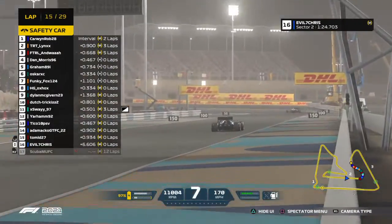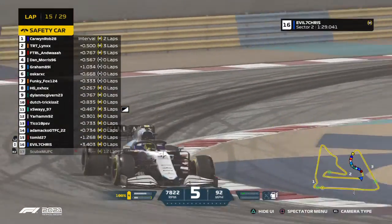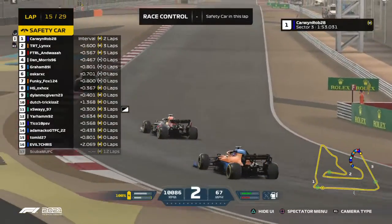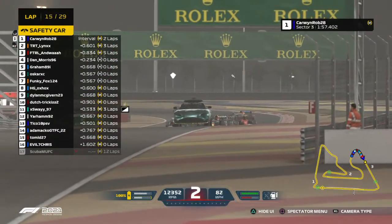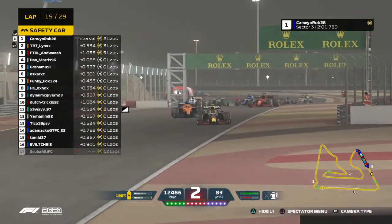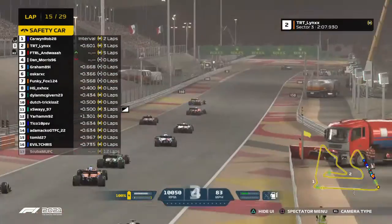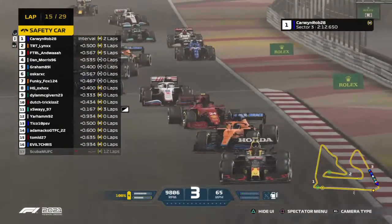So Evil Chris then catching up to the back of the pack. And then are we going to get the notification that the car is in this lap? We are indeed then. So into the second half of the race. We are on lap 15. Lap 16 will be the start of racing conditions. Carwin Rob will take over at the front. What's happened to Andy? Where is Andy going? Off the track there. Did he have a bit of a drama? Carwin Rob then now takes over at the front. He is now the pace car.